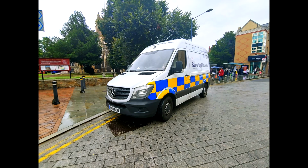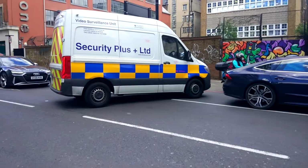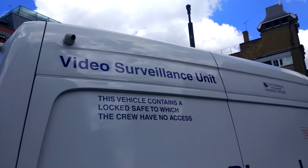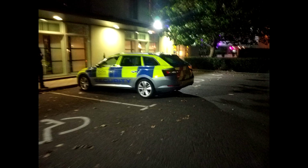Now, a few months later, I saw a very similar security van, but this time over in Tower Hamlets, and I did a review of it, so let's take a look at my review. Shit! It's a Security Plus Limited video surveillance unit. Hello, are you recording me? Hello? Security. And now we move on to the next security vehicle, which is this security car. And how did they get away with this?